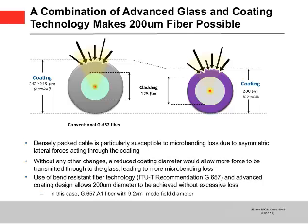Now, cable designs in this study have a reasonable strain-free window, and the packing density is therefore not a concern. Therefore, the bend tolerance of the 200 micron fiber can be fully exploited by allowing smaller and more visually unobtrusive closures to be introduced into the network. And of course, the 9.2 micron mode field diameter is also fully back compatible with legacy G.652.D fibers that are already in the network.